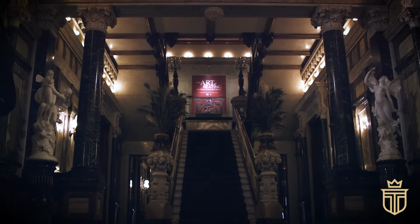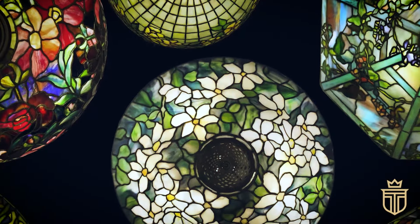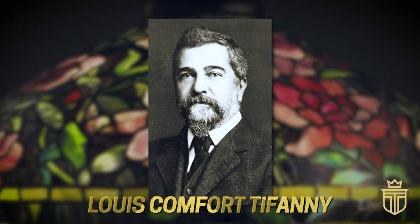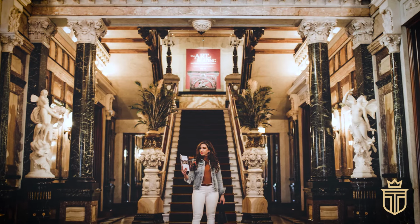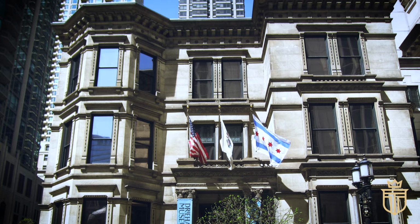Today, visitors encounter a stunning collection that spans American and European decorative arts from the late 19th and early 20th centuries, including original Nickerson-era furnishings, Art Nouveau masterpieces, and signature works by Louis Comfort Tiffany. The transformation into a museum has elevated this architectural masterwork into one of Chicago's premier cultural destinations.